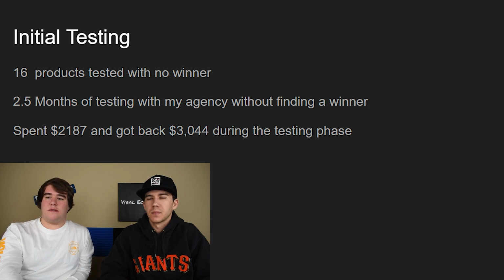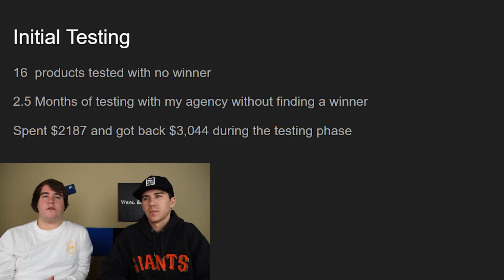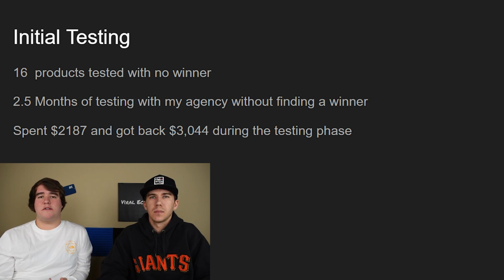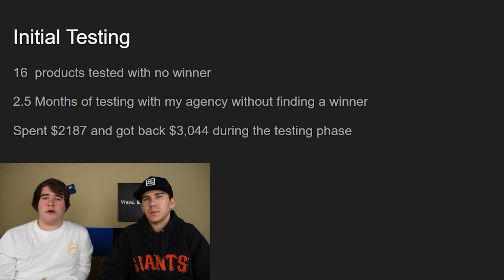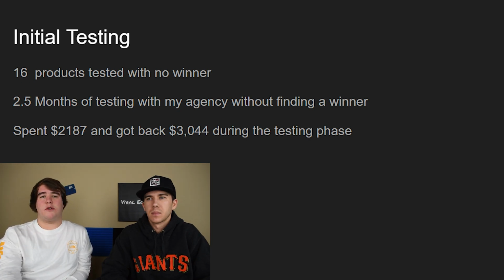But I think this case study is really good because it goes to show even if you've tested 16 products without a winner, you can still pop an absolute banger. There's nothing really stopping it. It's just a matter of time. For some people, it might be a winner in their first 5 products tested, and for others, it might be a winner in their first 50. I've seen people that have gone that long without finding a winner. In this situation, 16, it's kind of tedious, especially when you're paying an agency. I get how that goes.